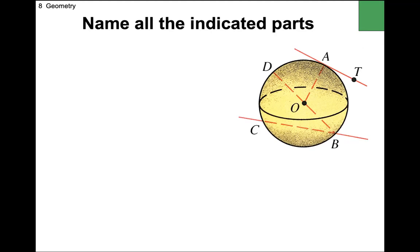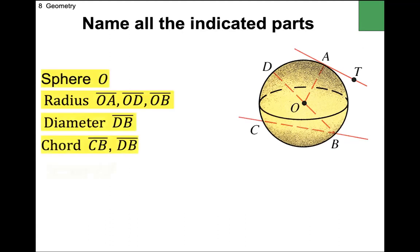And I say, what else do you see? And somebody says, I see a tangent to that sphere. That would be tangent AT. The point of tangency would be A. And then other kids say, I see a chord. I see chord DB. Or that's diameter DB. It's all the same. And then lastly, somebody says, I see a secant CB. So those are all the things that exist on that sphere.